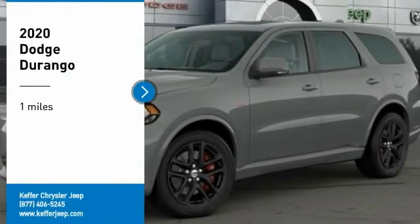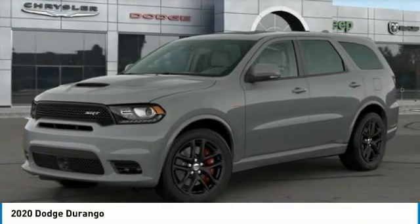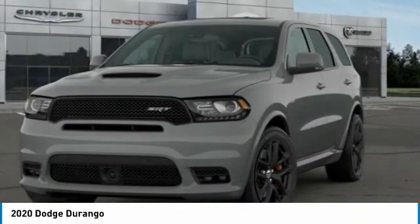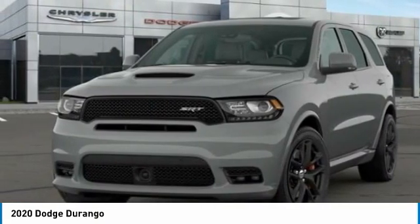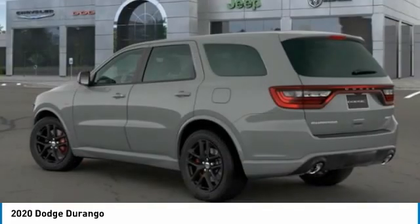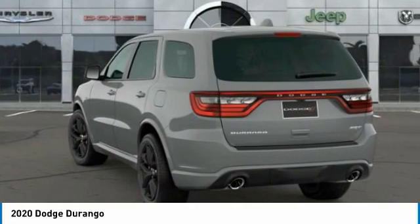Make a great choice today with the 2020 Durango. The Durango allows you and your family to travel in style and comfort. It offers more interior room than most midsize SUVs and has an available third row of seating. Underneath are sturdy body-on-frame mechanicals and the option for a powerful V8 engine.